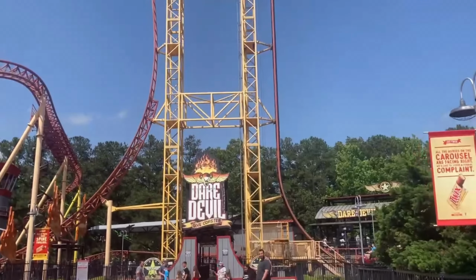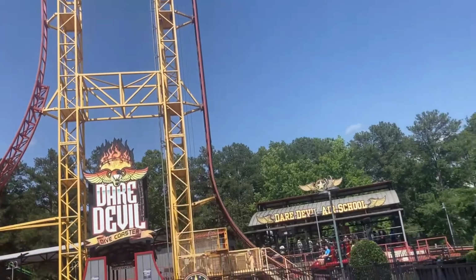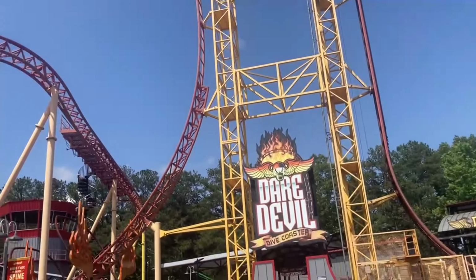It appears the line has died down on this a little bit, so we're definitely gonna give this a whirl now, because this is probably the worst line in the park. I just got off Daredevil Dive after waiting for it for about 40 minutes because it broke down. I do think the ride has a couple flaws, mainly the restraints I don't like. I think the layout's kind of dumb and pointless. But besides that, I did have fun.